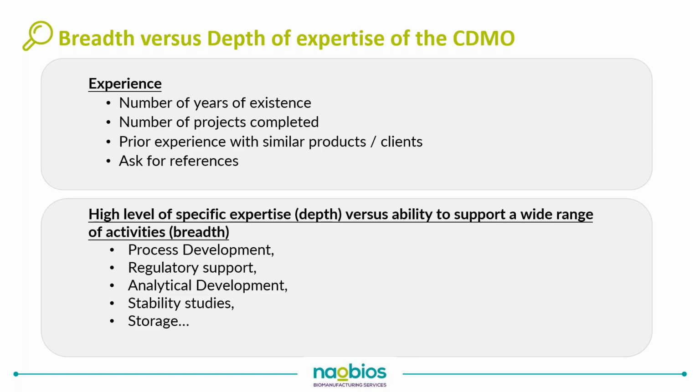So ask yourself the question, what is the type of service you would need for this very step of your project? Process development, regulatory support, analytical development, stability study, or storage, for example.